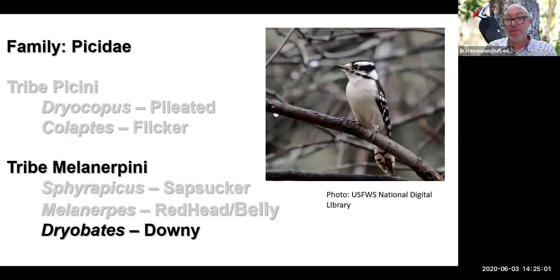And finally, the downy woodpecker. And the downy woodpecker is the most widespread woodpecker of all of these in the United States. This one's everywhere, everywhere. And this is our smallest North American woodpecker. So here in Pinellas, we've got the largest, who we have right here, the pileated, and we also have the smallest seen here, the little downy woodpecker.